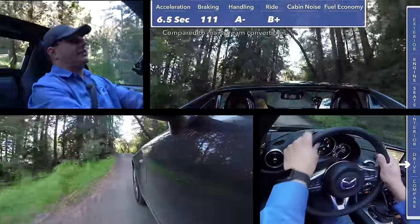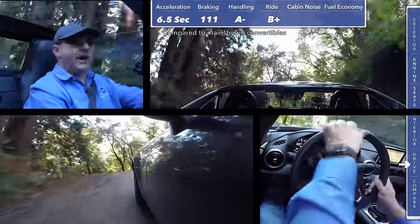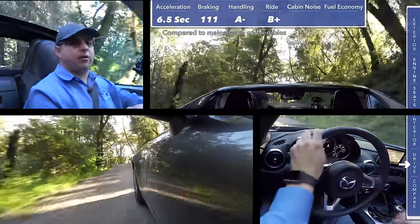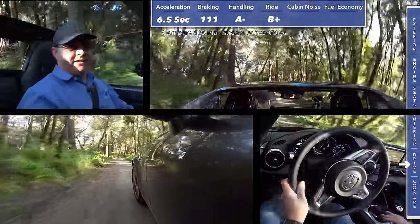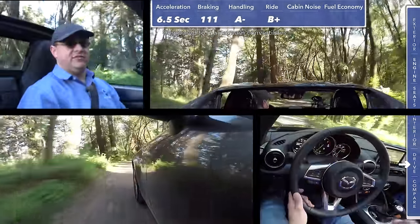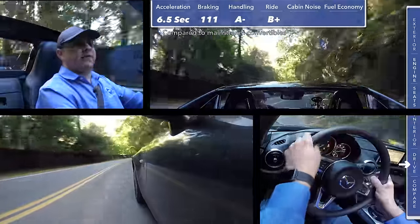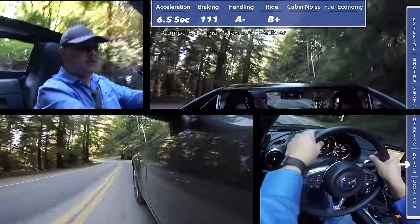Some people out there think that the MX-5 is just a little bit too soft, that there's a little bit too much body roll, but I would actually disagree, because the MX-5 does not need to have a rock-hard suspension. Because of the light curb weight, they're able to give this car a softer, more compliant suspension that's more suitable for daily driving, and you still have good performance and good handling. The MX-5 effectively straddles the fence between firm and soft when it comes to overall suspension tune.